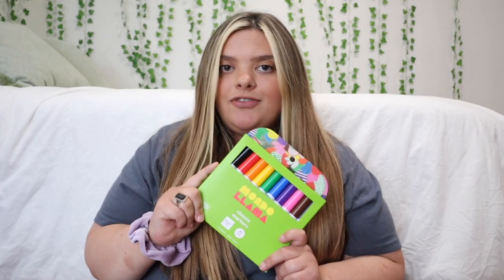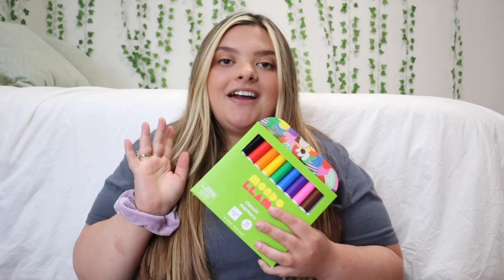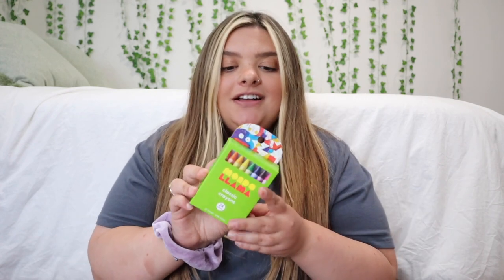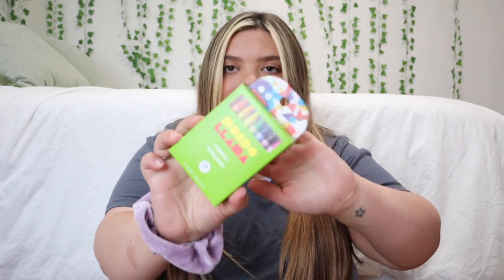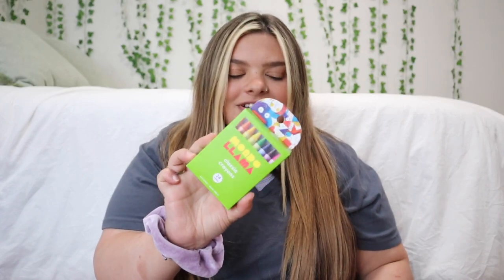Next up, another back to school necessity, markers, of course. I love using the thick markers. They're literally the best. So I got a pack of thick markers. Along with that, got a nice little pack of crayons. I'm obsessed with this packaging. I think it's literally just so cute. The packaging is everything.